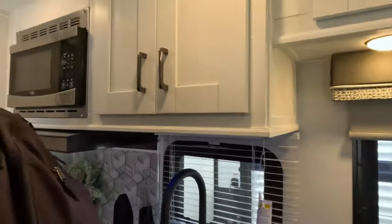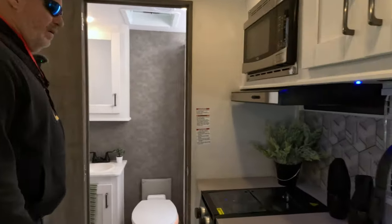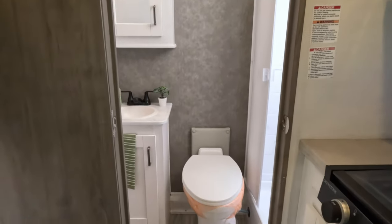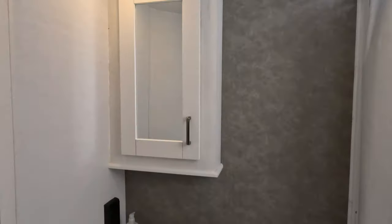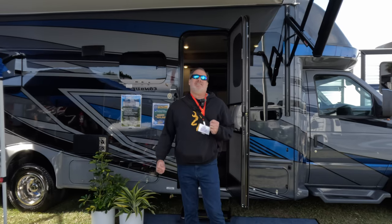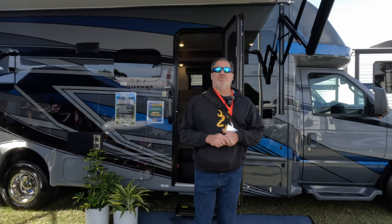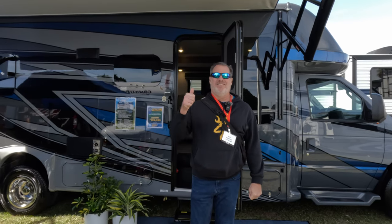And let's take a look at the bathroom. The rectangular shower, standard toilet, cabinetry above and below the sink. It's really nice. Plenty of room in this unit. Not bad for a 22 foot. So we really like the floor plan on the first cruiser that we looked at. This one is definitely a contender, right, Rose? Absolutely. Thumbs up.